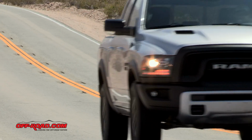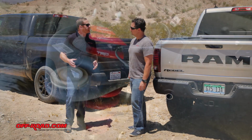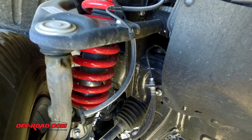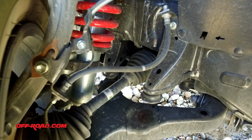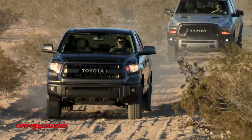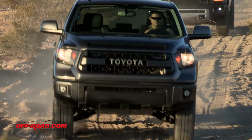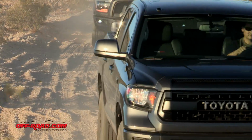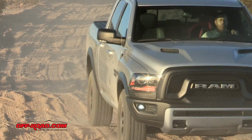The big difference is, compared to the Tundra, you have large Bilstein coilovers with a remote reservoir on there. It's preset at that. So both trucks will give you an additional 2 inches of clearance over basically a stock level truck. It's just with the Tundra, obviously, it's already set there. And we kind of noticed off-road that was a little bit more of a benefit. It was predictable. You knew what you had to work with.